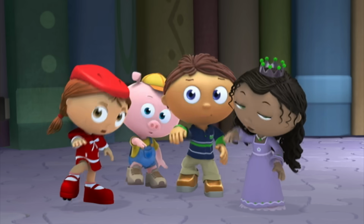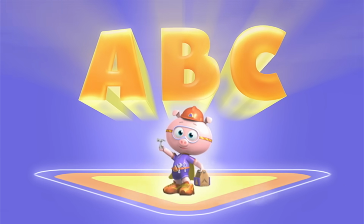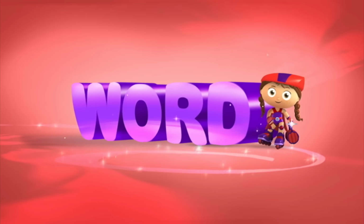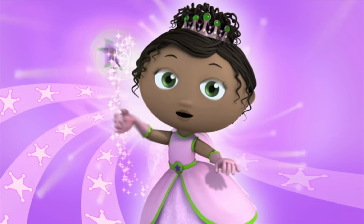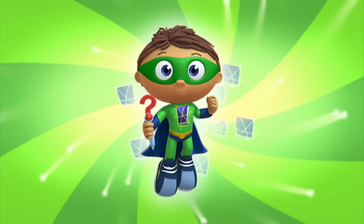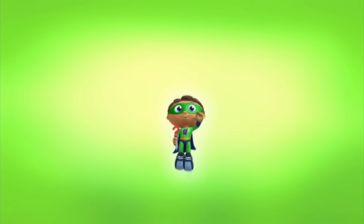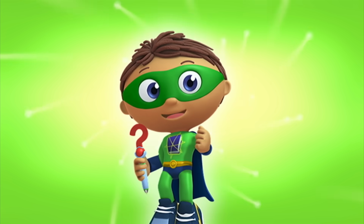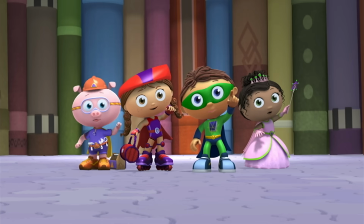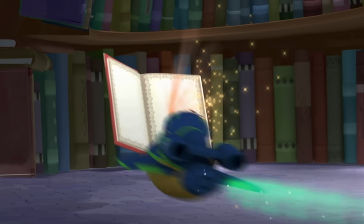Super Readers, to the rescue! Alpha Pig with alphabet power! Wonder Red with word power! Princess Presto with spelling power! Superwhy with the power to read. And Super You with the power to help. Together we are the Super Readers! Why Flyers? We're ready to fly into this cookbook!